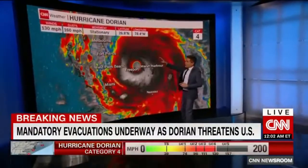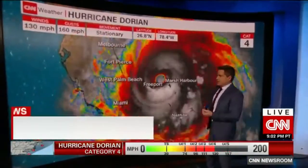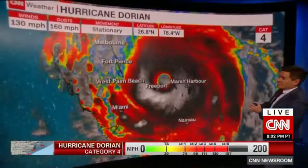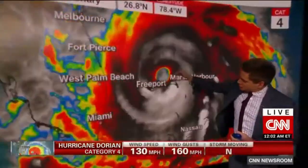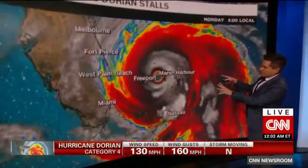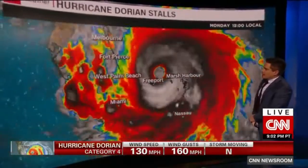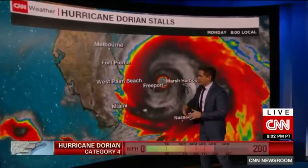Just incredible. 130-mile-an-hour winds. Let's just set this up as far as what the update is from the National Hurricane Center. This is the latest one, 160-mile-an-hour gusts. Look at this thing. It is still hovering just to the north of Freeport in the Bahamas. I want to show you this loop here. This is a 36-hour loop. And the thing just wobbles and wobbles and wobbles, but really doesn't go anywhere.